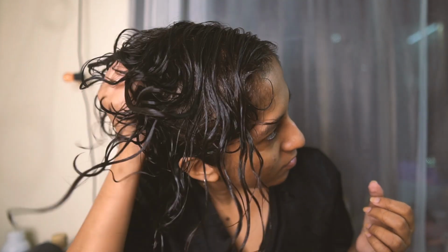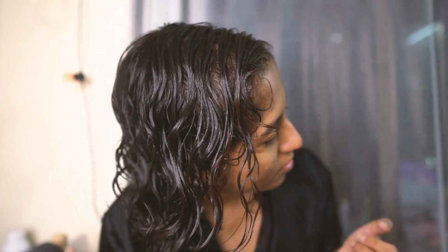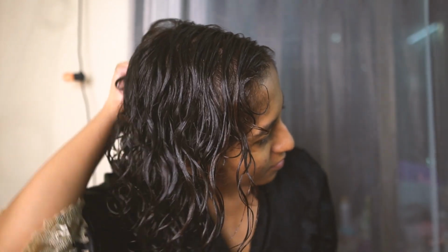So for me that takes 2.5 to 3 hours. For you it might take less or more depending on your weather, the thickness of your hair and all of that stuff. You can also choose to use a hair dryer and a diffuser to quicken this process. I don't mind though. I'll wash my hair in the late evening so that by the time I'm ready to go to sleep it's dry.